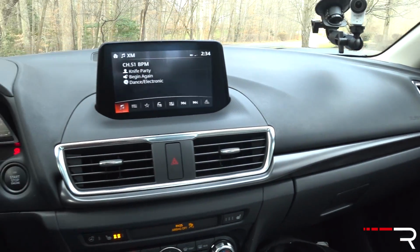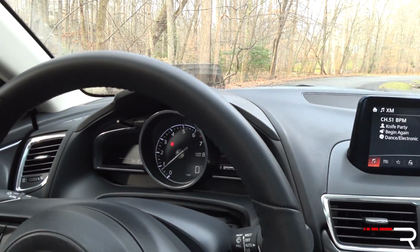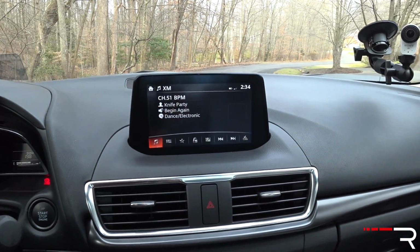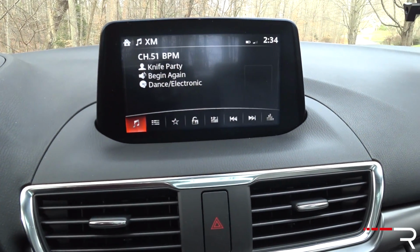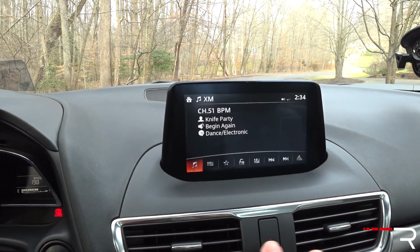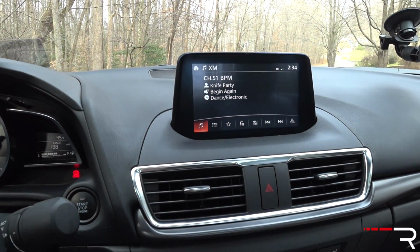Now you can see here, looking at the interior, this is still a really nice environment, and you can also see some of the changes that Mazda has made this year. The infotainment system here is a little bit better integrated into the dash. It still kind of sticks up like an iPad, which is fine. This is kind of the design philosophy that a lot of manufacturers are going to.